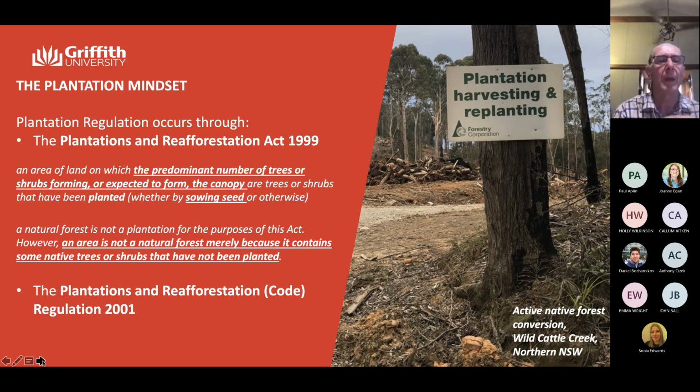It's quite weasel wordy. So a plantation is an area of land, according to the Act, on which the predominant number of trees or shrubs forming or expected to form the canopy are trees or shrubs that have been planted. Okay, fair enough. But then it says whether by sowing seed or otherwise. So this is not about getting a sapling and digging a hole in the ground and putting the tree in. This is also including what's referred to as silvicultural regrowth. So you might go in and clear fall an area and it might resprout naturally, or you might sow seed either aerially or just through other dispersal methods, or allow seeded regrowth to occur naturally. In New South Wales, because of this act, that counts as a plantation.